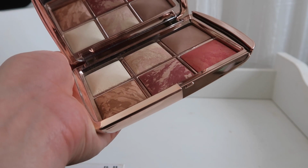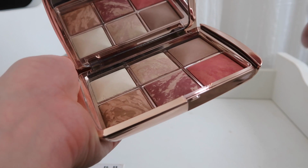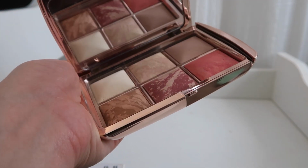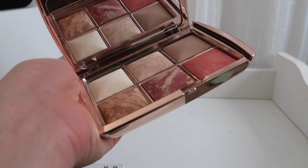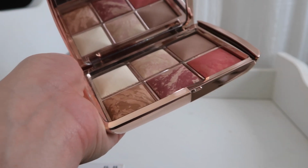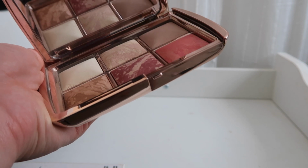And then really the only other exciting product in here is the bronzer, and then the face powders are just fine, but they're not something I'm jumping for joy over. Really the bronzer and the blushes is what I was excited for, and the blushes aren't my favorite. So that's kind of how I feel about it. There's nothing wrong with the palette. It was just super expensive and I don't love all of it, but just looking at it now makes me want to start using it again for sure.